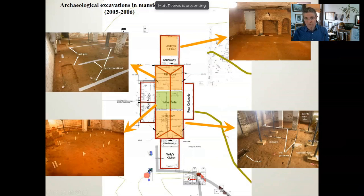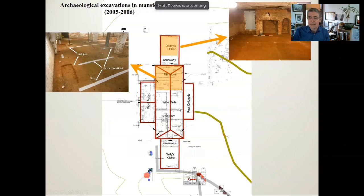What we found in the 1797 room, as well as the 1760 room, is that we started finding domestic material: bits of eggshell, animal bones, ceramics, glass, very tiny fragments that indicated the enslaved community were actually living in these spaces in addition to performing tasks.